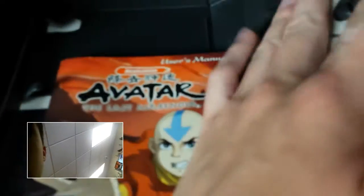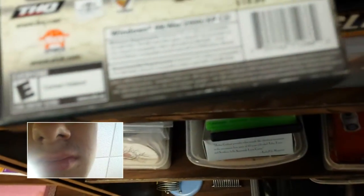Never knew this was a game on the PC. I'm gonna get it, you know, I already have it for a lot of the other consoles, so why not? Other stuff down here, I didn't even know that. There's a Freddi Fish on the Wii, what?